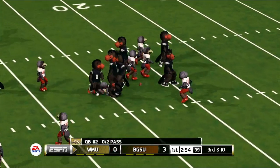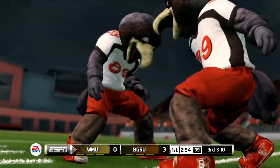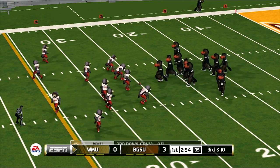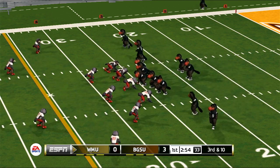Quick throw out to the receiver. Incomplete. Number 80 was the intended receiver on the play. From their own 25-yard line. Third down.